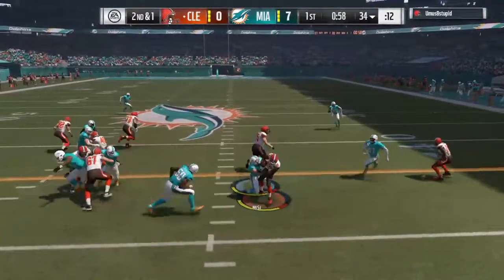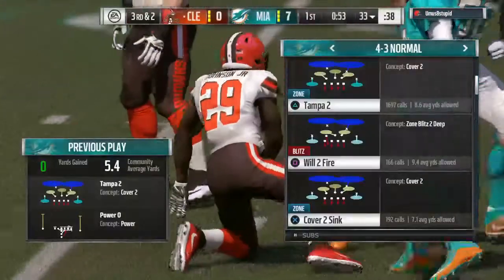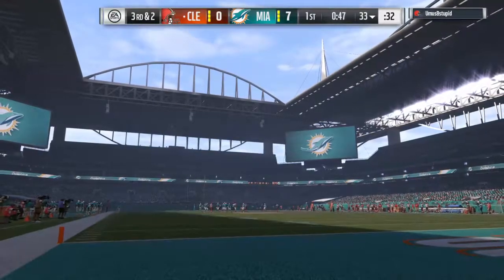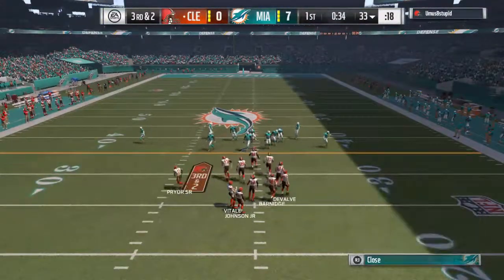Again, it's Johnson. And this carry not as productive. He's swallowed up at the line of scrimmage. He got maybe a half yard at most, but officially they'll be left with a 3rd and 2. And here's the offense today that hopes to get off to a strong start.